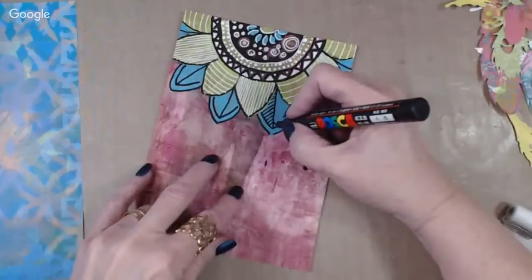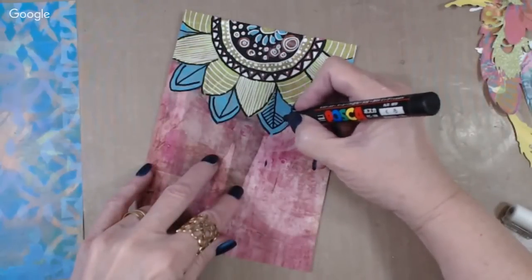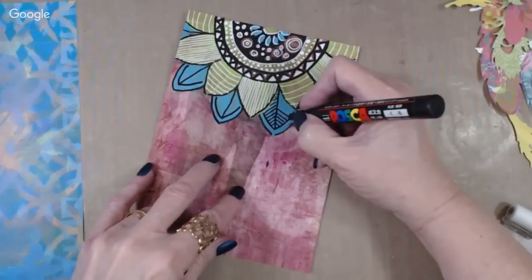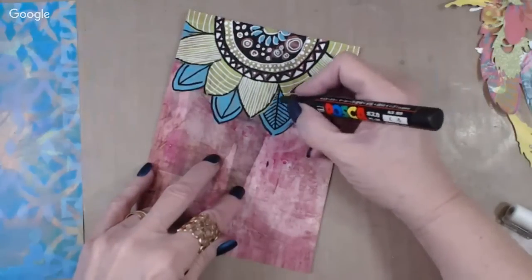Let's look back over there where I clean up my paints. I don't want to waste these paints, so I'm just going to scrape them onto some paper to be used for collage later.